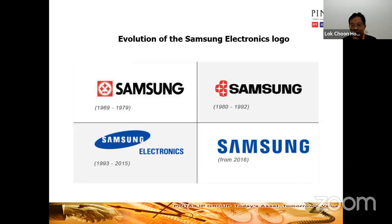And Samsung has gone through many rebrandings, right? From the early days, you had the 3-star Samsung, and Samsung in Korean means 3-star, or in Chinese it reads Sanxing, it's 3-star, but eventually that 3-star was dropped and it became the Samsung as it is today, Samsung's brand of today.